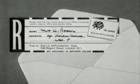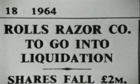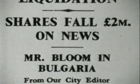The Rolls company, owned by John Bloom, went bankrupt in 1964, but by that time had enormously expanded the market for washing machines. Well, so much for the history. But how does a modern machine actually work?